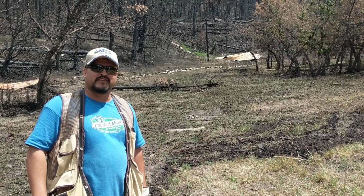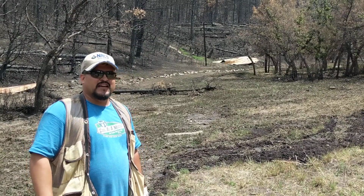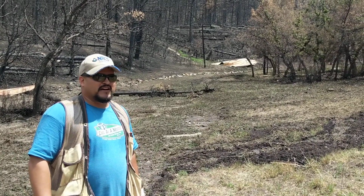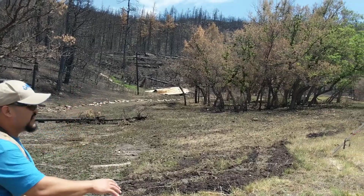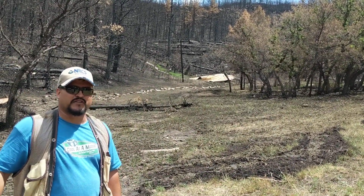EWP 2018, Philmont Scout Ranch. We just finished laying out a diversion. Basically, this is the watershed. I haven't delineated it to see how big it is and to see how much water it'll shed.